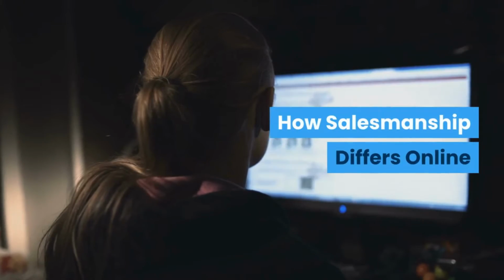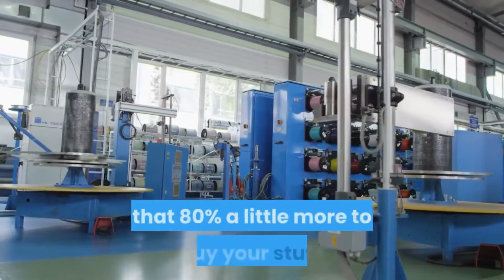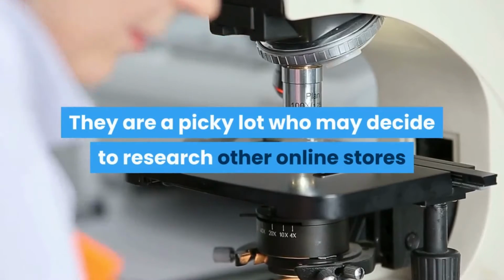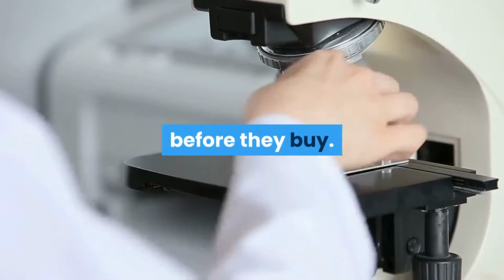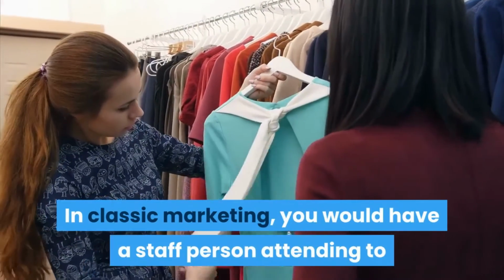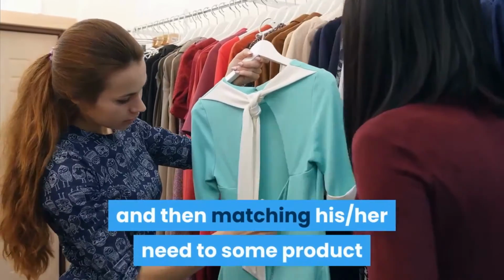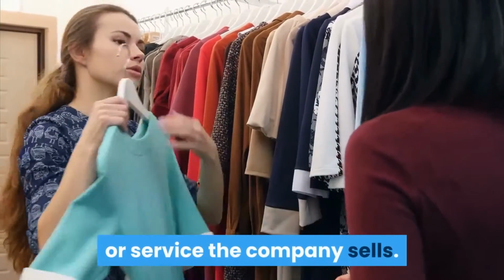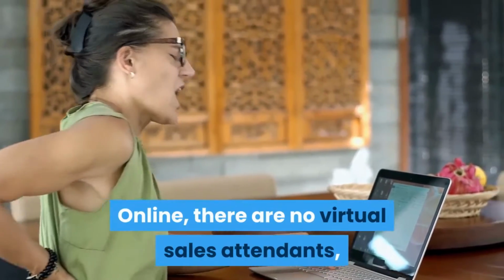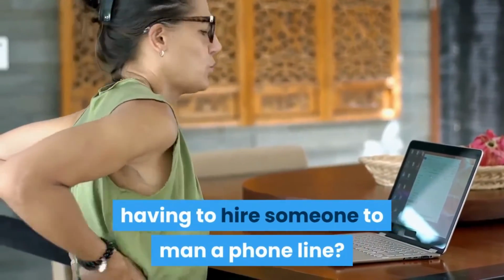How salesmanship differs online. Even so, you may have to coax that 80% a little more to buy your stuff. They are a picky lot who may decide to research other online stores before they buy. In classic marketing, you would have a staff person attending to that customer to find out what they need and then matching his or her need to some product or service the company sells. Online, there are no virtual sales attendants, so how are you going to guide people without having to hire someone to man a phone line?